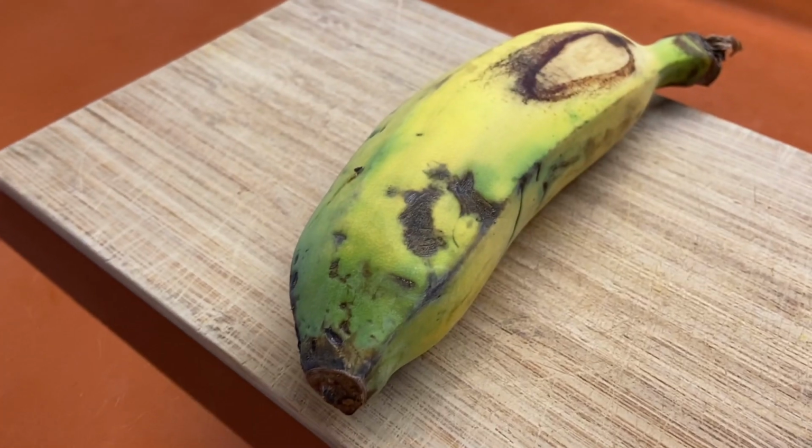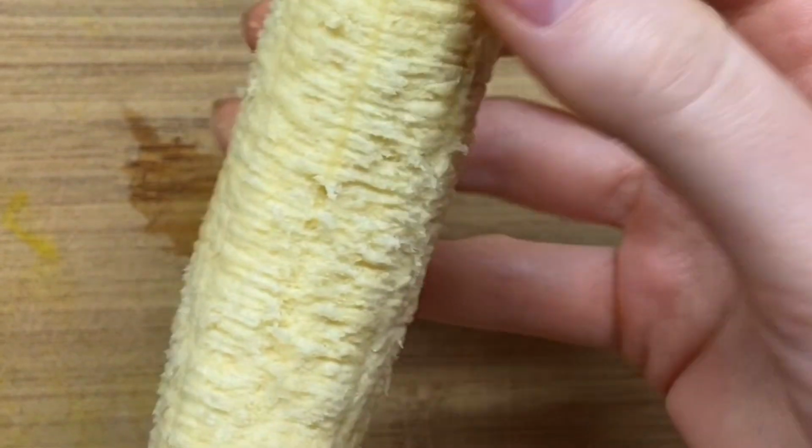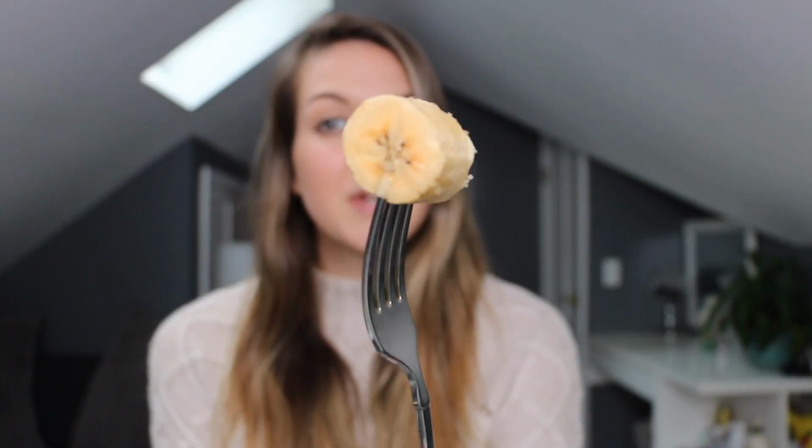So for the next fruit, we have this tropical banana. Now the reason I'm calling it a tropical banana is because supposedly store-bought bananas are genetically modified, so this is like an authentic banana. The inside of this banana actually has a little bit of an orange tinge to it, which is really unique and different from normal bananas, so I'm really excited to try this. Anyways, let's give it a taste.